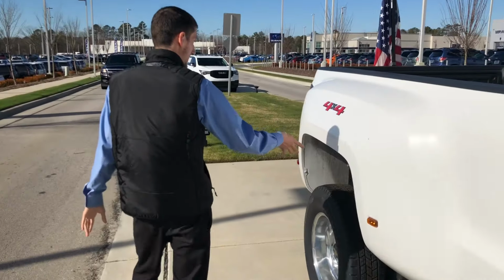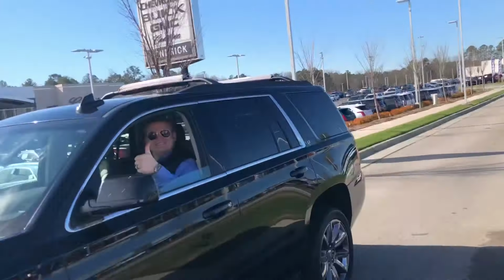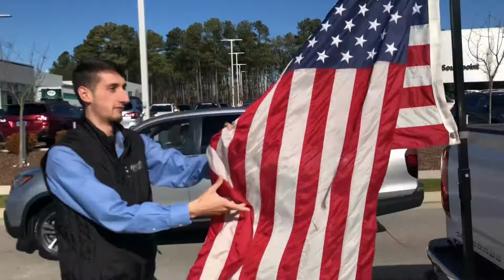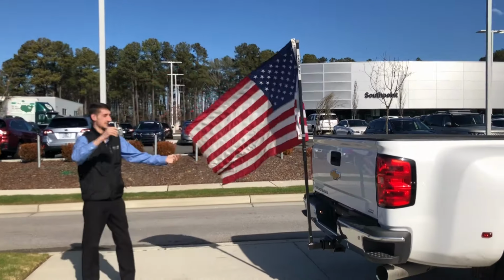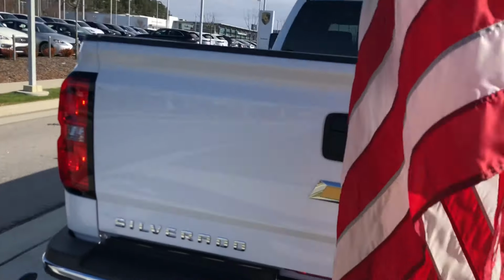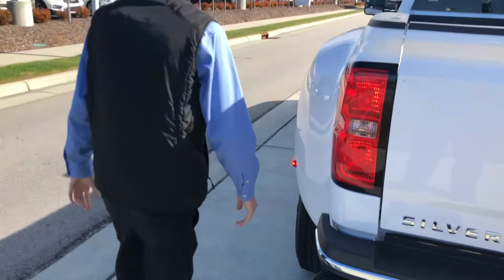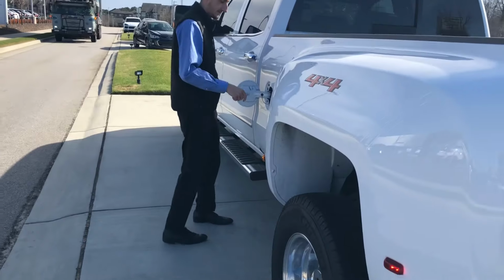Got some dually wheels back here. Nice and fat. It also comes with the American flag. Three cars, has a spray-in bed liner. Your side step right here, easy to get in. Easy to go gas cabin.